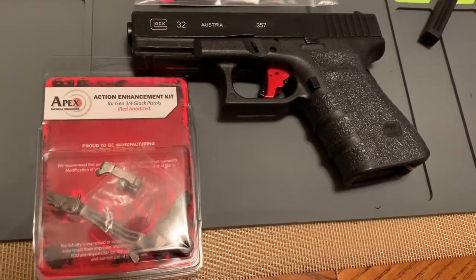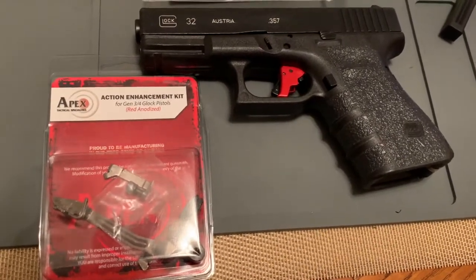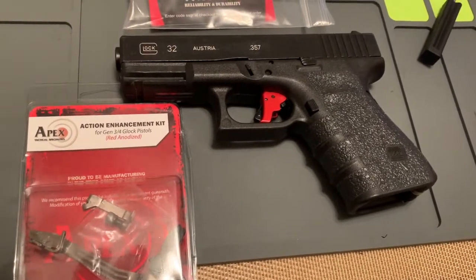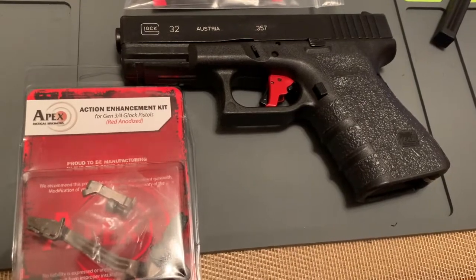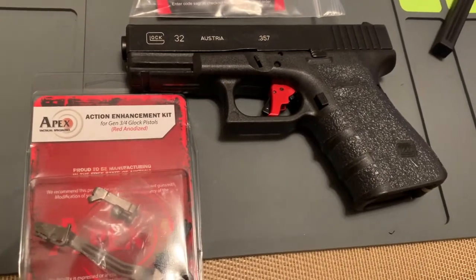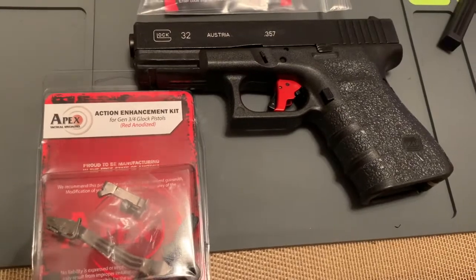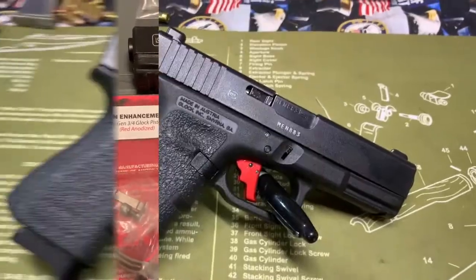At least not yet. But hey, Apex, they've got the best instructions on how to put this Apex enhancement kit into your Glock, and it's really not that hard, okay? Not that bad. Definitely makes it better. Now the next thing is to put some night sights on this guy and play with the sight pusher tomorrow.